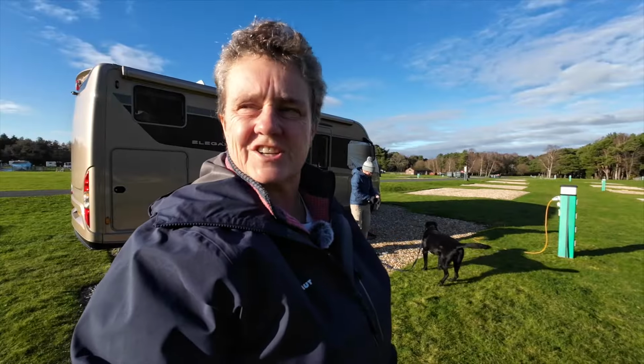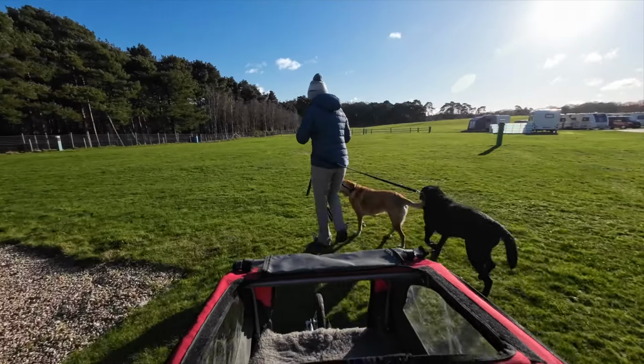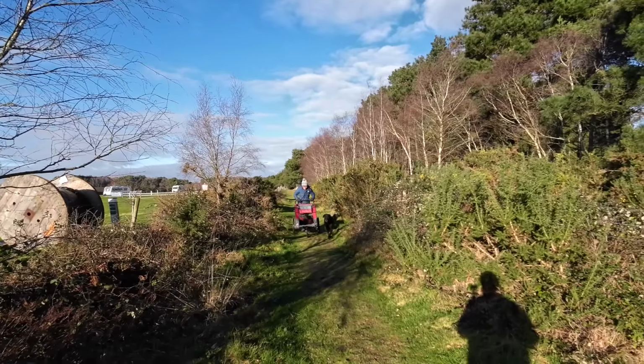We're off for lunch, and what a glorious day to set off for a walk for lunch. As you can see, Archie's still walking. Come on, hop along.